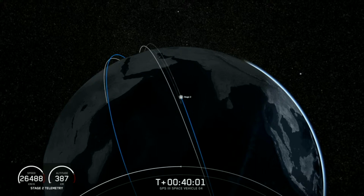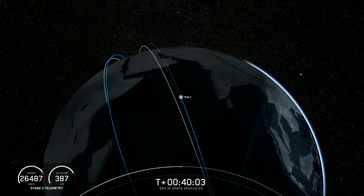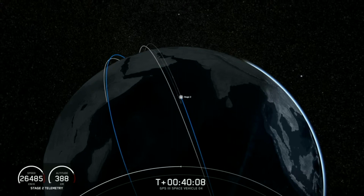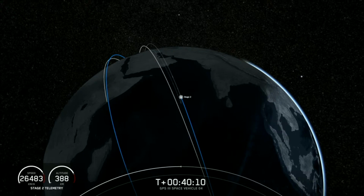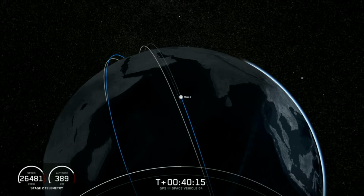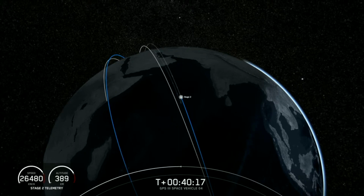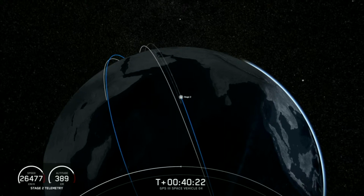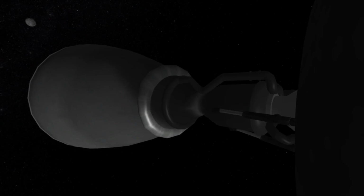Welcome back to our launch coverage of the GPS-3 Space Vehicle 4 mission for the U.S. Space Force. If you're just now joining us, we had an on-time launch at 6:24 p.m. Eastern Time, followed by a successful ascent, stage separation, first stage came back and landed on Of Course I Still Love You, and two second stage engine burns. We have just one more major milestone coming up to complete today's mission, which of course is the deployment of the GPS-3 satellite from Falcon 9's second stage just about 15 seconds from now.